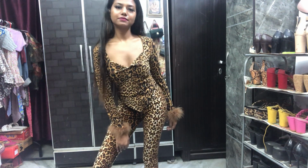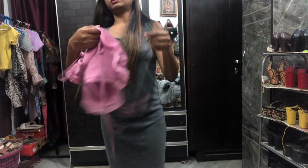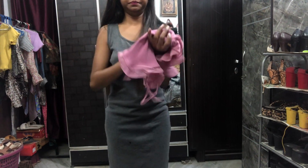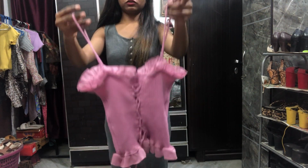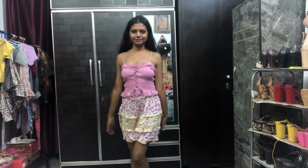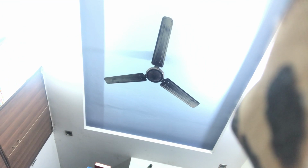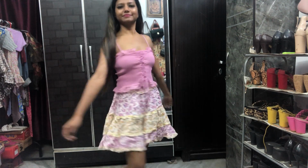It's different. So yeah, the next top is this one. This was for 450 rupees, you guys. I didn't feel like spending 450 rupees just on this little top, but then you can't really find this type of tops in India that easily, with affordable price. So that's why I could not pass this up.